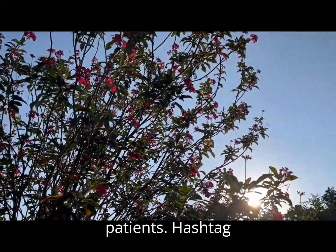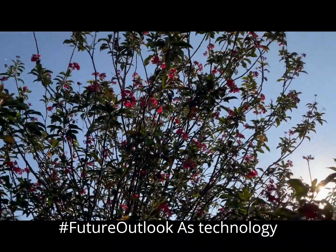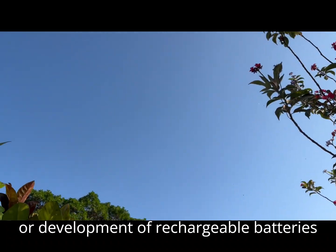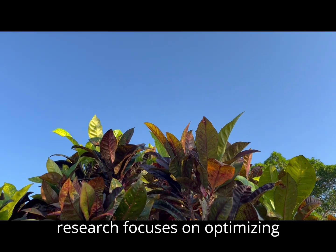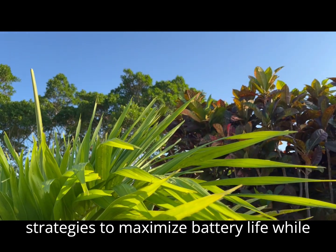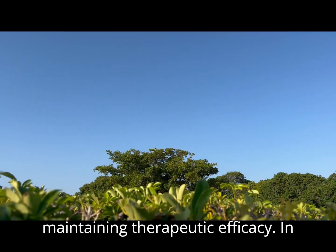Future outlook. As technology matures, improvements in battery longevity or development of rechargeable batteries may eliminate these concerns. Current research focuses on optimizing communication protocols and programming strategies to maximize battery life while maintaining therapeutic efficacy.